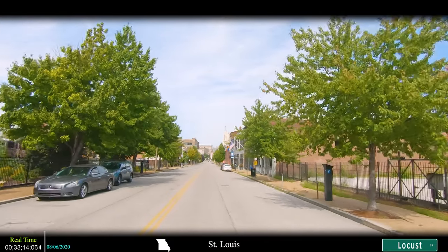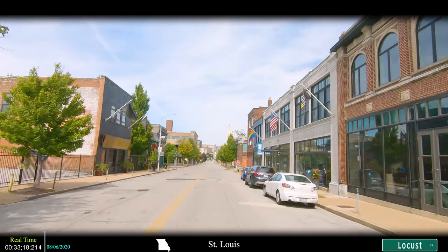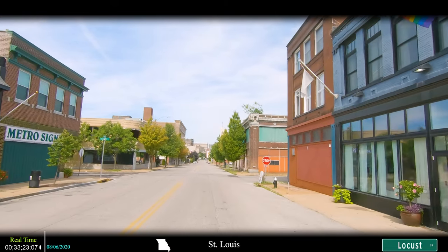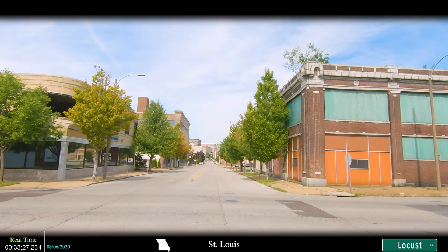You could still see some vacant storefronts on that streetscape, but you could also see that newer storefronts have opened in recent years. Hopefully the pandemic was only just a bump in the road for that progress, which I think it will be there and for just about every other place in this country.